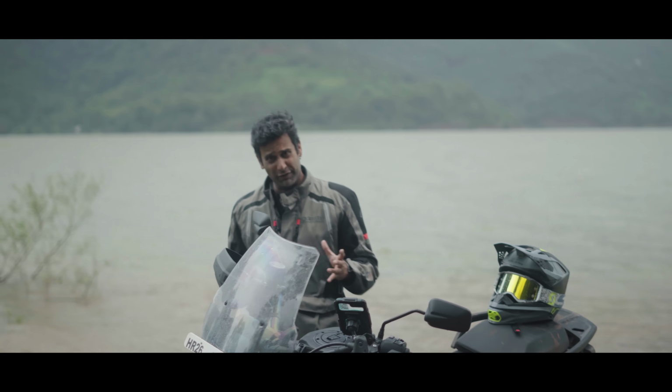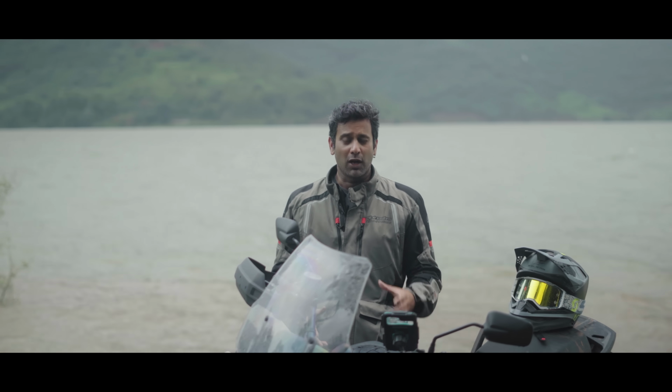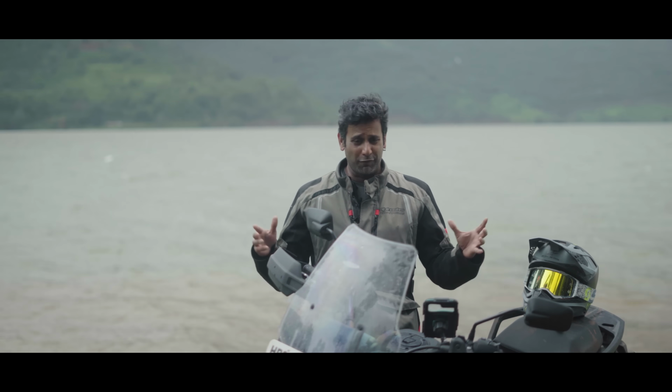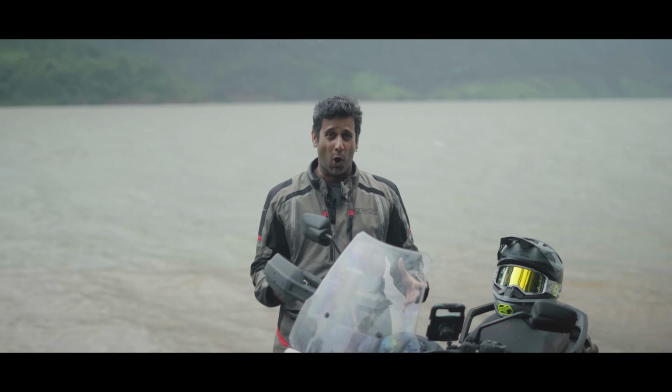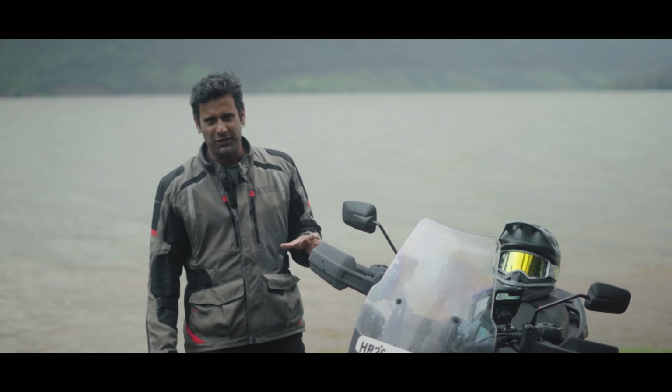And also on the technology front, I'm really surprised that Harley doesn't even offer a quick shifter or an auto blipper for the Pan America, even as an option. But if you ask me, these are all quick fixes.